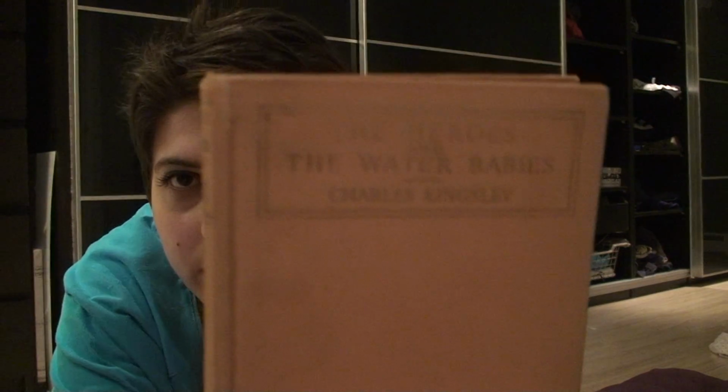And then the three other books I got, they have this whole section for if you collect books and you want more older books. I got three of them there. The first one I got is called The Heroes and the Water Babies. It talks about Greek heroes and everything, and I'm a big fan.